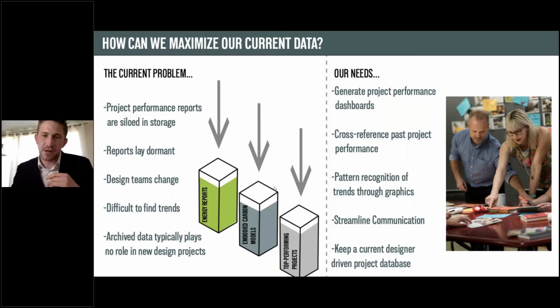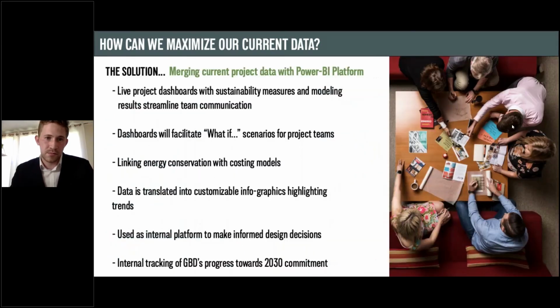You get a mix of great feedback from different groups, but with that design information, it gets spread out and could taper off. So we really want to streamline communication amongst all of our designers and keep this project dashboard current, because if it isn't current, then it's not really going to properly serve the firm as it should.